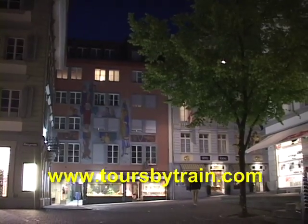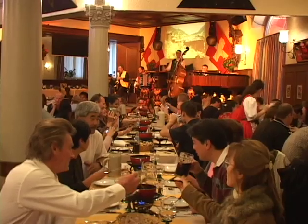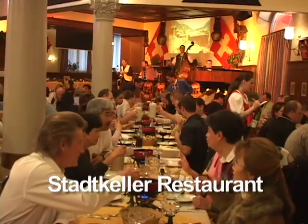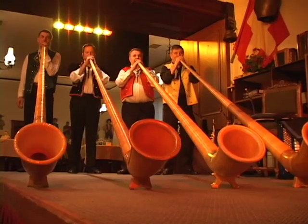The main showroom in town is at the Stadtkeller restaurant. They put on an interesting folk music show every night from 8 p.m. It's a dinner show, so you can have a nice Swiss meal as part of the evening, and you have the background music, and then they play and entertain for you.